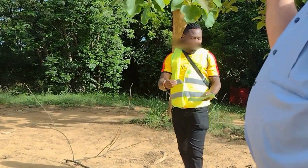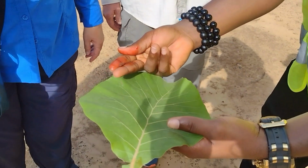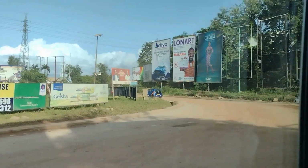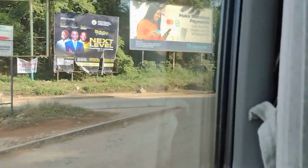It goes red when he rubs it together. Oh, wow. Yeah. What kind of plant is it? They had different uniforms. So this is a parkrun runabout.